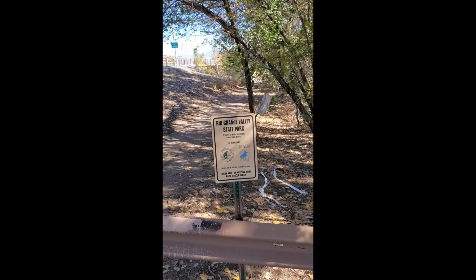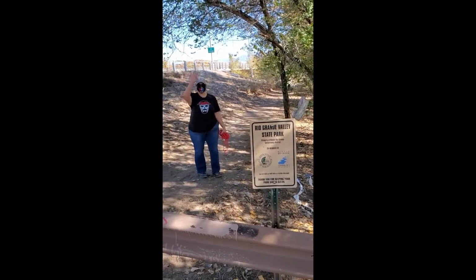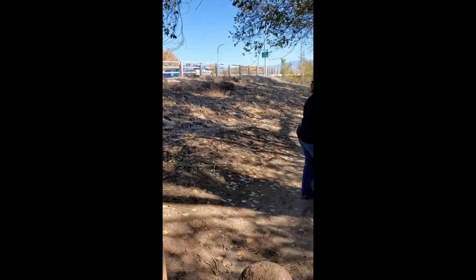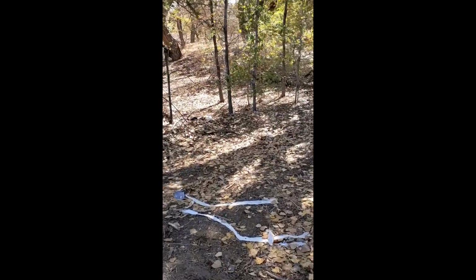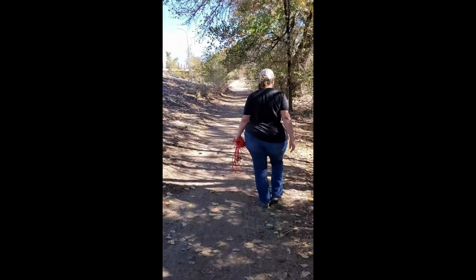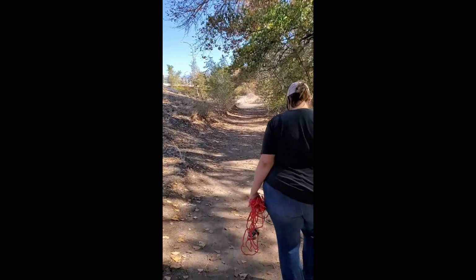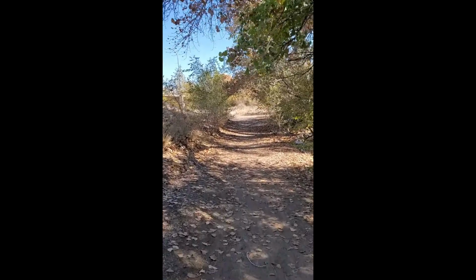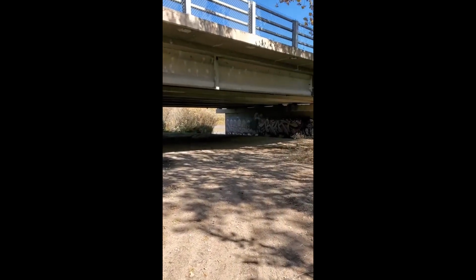So right off of Bridge Road, we got the Rio Grande Valley State Park. And there's Mimi. Let's check this out. What you see a lot out here is toilet paper on the ground and garbage everywhere. But we're here to clean that up today and take a look at the beautiful river ahead. A little bit more graffiti down here, but coming right up on the river.